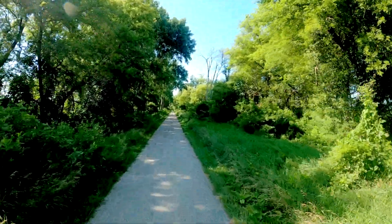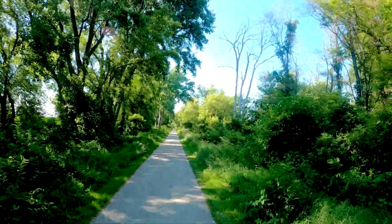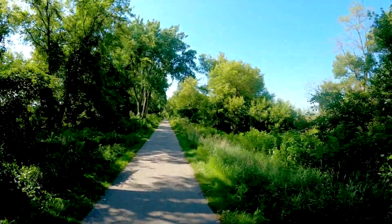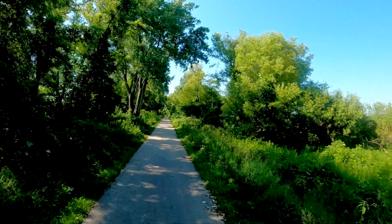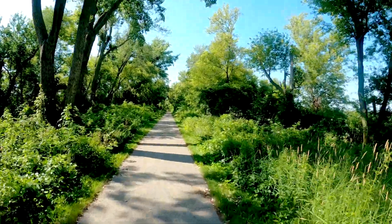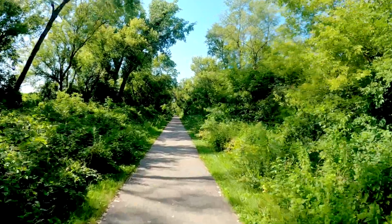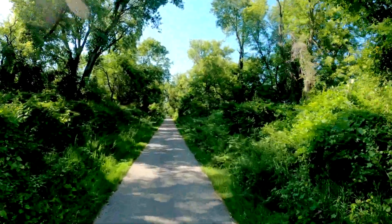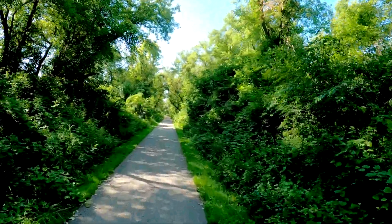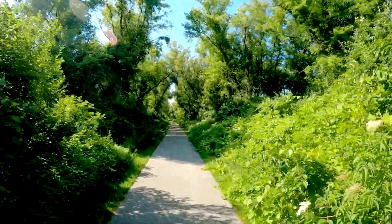Very picturesque. Oh wait, I'm not going to use that word. I overused that in a previous video. But very, okay, we'll say bucolic. And the trail looks pretty much like this for a lot of the way. Not much change in scenery, but it still is very nice.